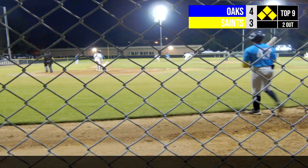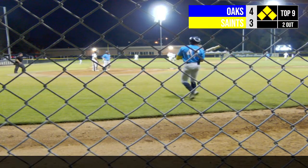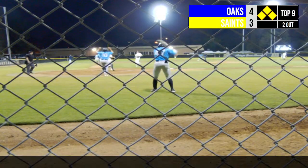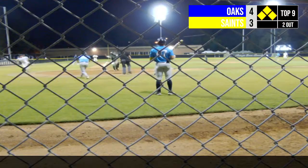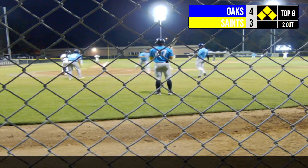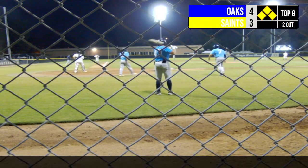Chopper to the left side. Jax Ryan has the charge and throws quickly. It goes over Medella's head. Dawson scores and Hawley scores. Daniewicz coming to the plate. The throw is high and Daniewicz scores.